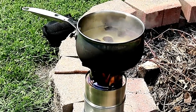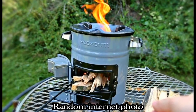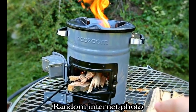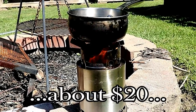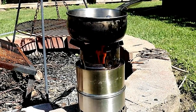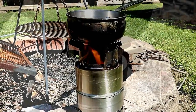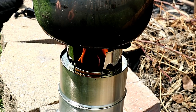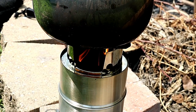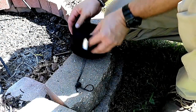Now, here are the downsides. Obviously, this thing isn't going to do as good as a larger and more expensive rocket stove or something like that. But I think for $20 you're getting a pretty decent option for cooking when the electricity or the gas gets shut off in a grid down situation. And I may have been using it wrong, but it did seem to me that every couple of minutes I'd have to feed more sticks and twigs into it to keep the fire going. But then again, this thing takes small twigs and not fire logs.